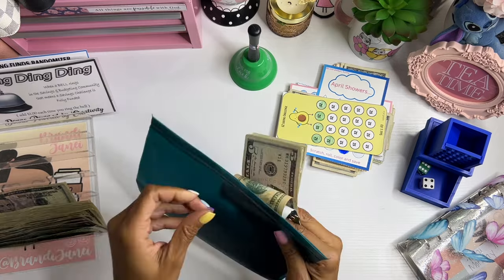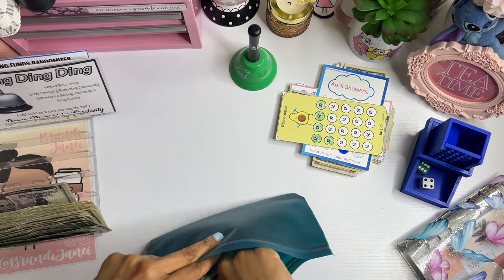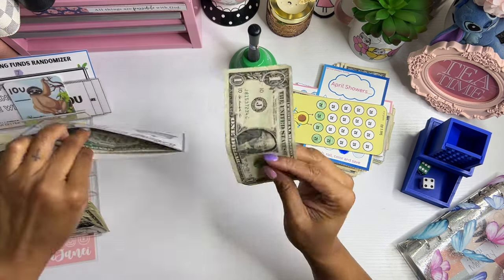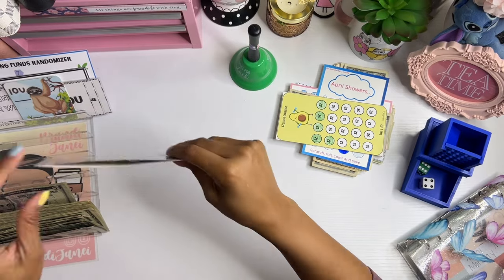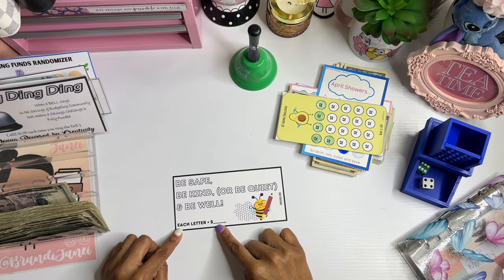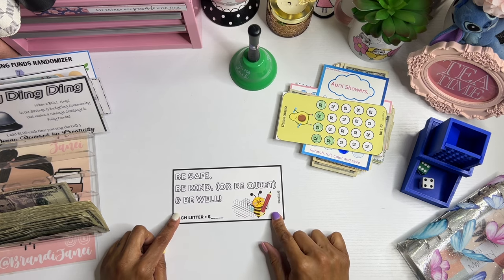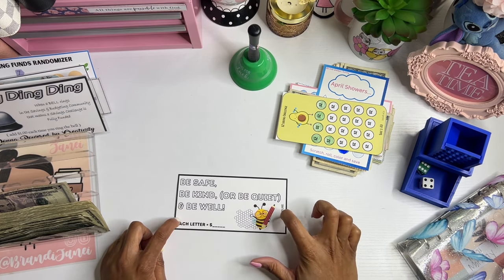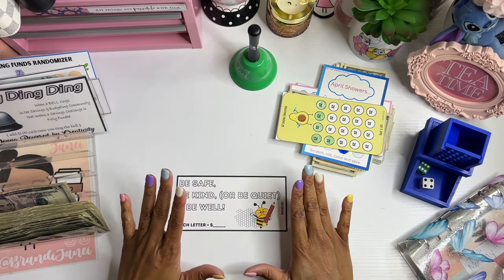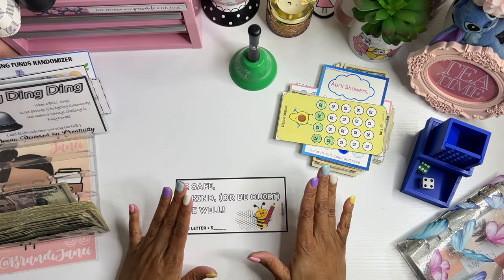All right, so again, we're gonna put this in the finished challenge envelope. And we are going to add a dollar to the ding, ding, ding challenge. And I'm going to use one of my challenges this time. The be safe, be kind, or be quiet and be well challenge. And this is available in my Etsy shop as a digital download for the A6 size, and then an A5 where you can get the digital download or the printed version. I don't really ship A6s though, really only A5s.